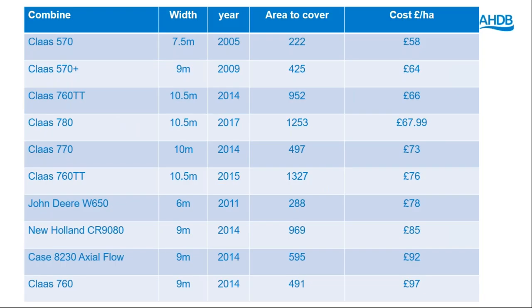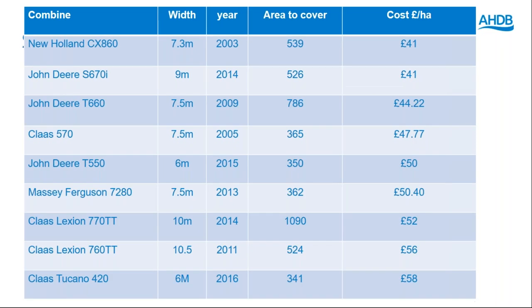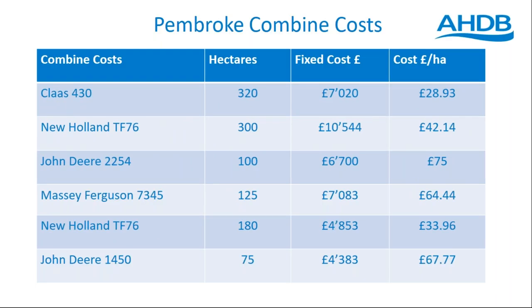The John Deere there, W6 walker combine, I think it's just capable of more crop, and it would probably tackle 400 hectares. So that's why really it's in the position it's in. And going back again, the John Deere's, I mean, to be fair to the S670, that's coming in very cheap, and the T660 has got plenty of hectares it's got to go at, so that's coming in cheap as well. So he's talking about the second slide, the Pembrokeshire. That one. I think it's probably not got enough hectares to go at. Yeah. If you had 175 hectares, it would be £50 and below. Yeah. Okay.